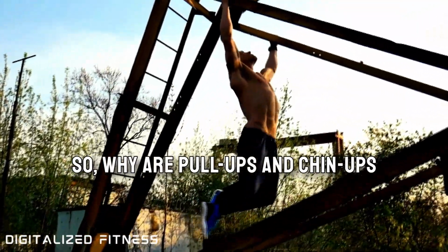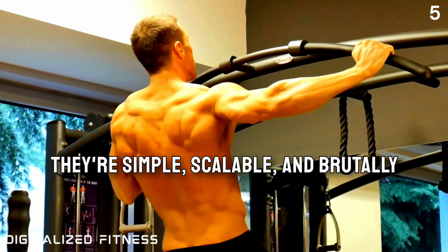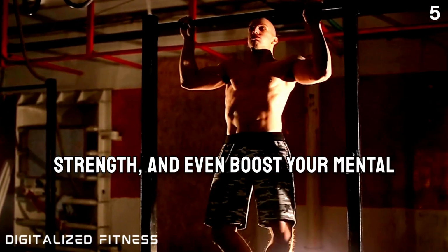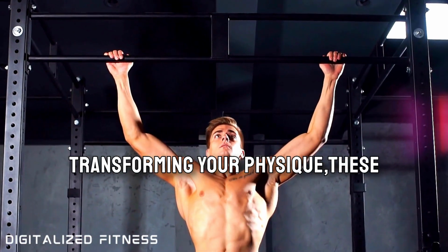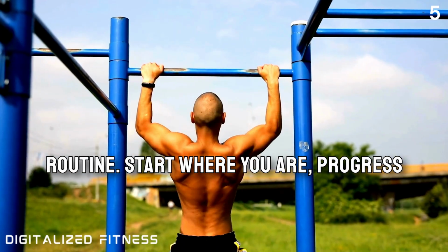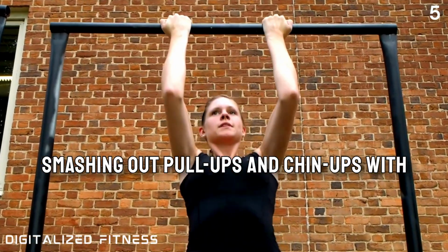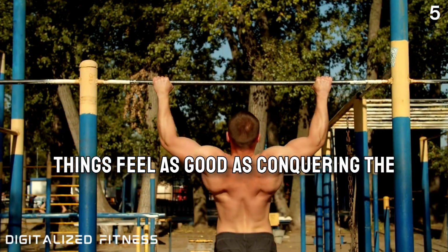So, why are pull-ups and chin-ups non-negotiable for building a strong back? They're simple, scalable, and brutally effective. They target every major muscle group in your upper body, improve grip strength, and even boost your mental fortitude. If you're serious about transforming your physique, these exercises should be a cornerstone of your routine. Start where you are, progress steadily, and soon enough, you'll be smashing out pull-ups and chin-ups with ease. And trust me, few things feel as good as conquering the bar.